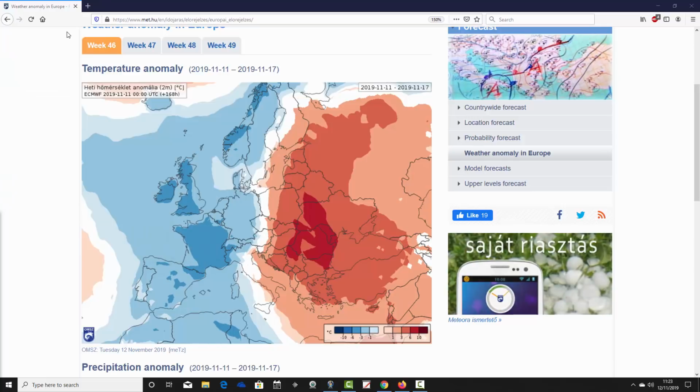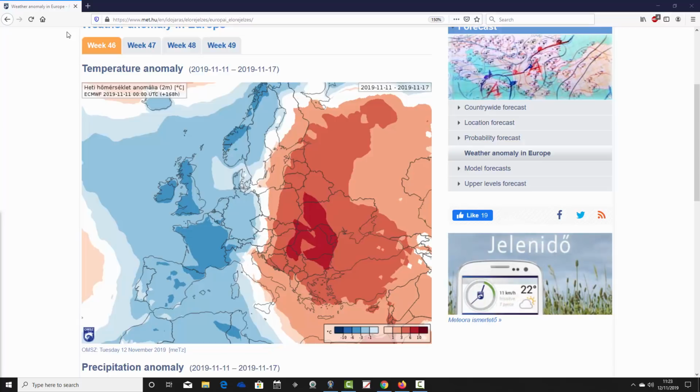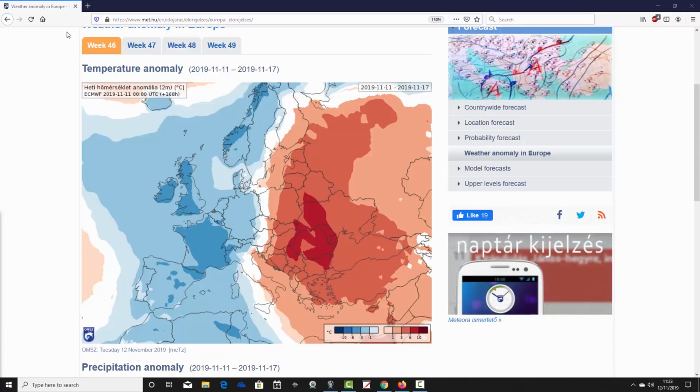So we're going to start off with the week 1 temperature anomaly for our forecast period. It's week 46 for the year. We're getting ever closer towards winding down the year, of course. Week 1 for our forecast period, though, takes us from the 11th to the 17th of November.